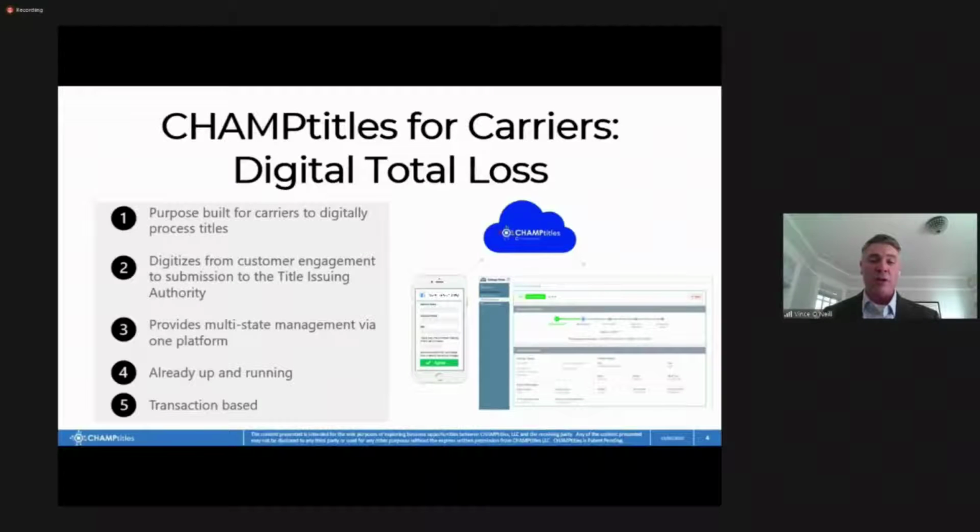It can handle total loss processing across several states. It's already built and running, so no integration is needed. You could, in theory, transact on our platform in as little as a few days. And finally, the model is transaction-based and therefore very low risk. Most carrier customers of ours turn it on to try it and quite honestly end up leaving it on.